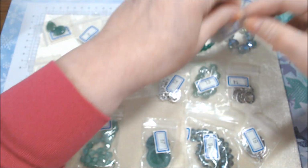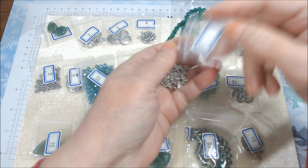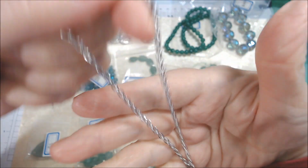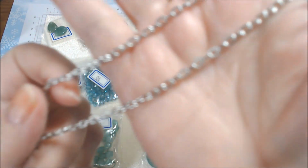And then 7 is 1 meter 5 by 3.5mm textured steel jewelry chain. So a little bit larger link chain. This is textured. Let's see if we can get you to see it. Come on, camera.